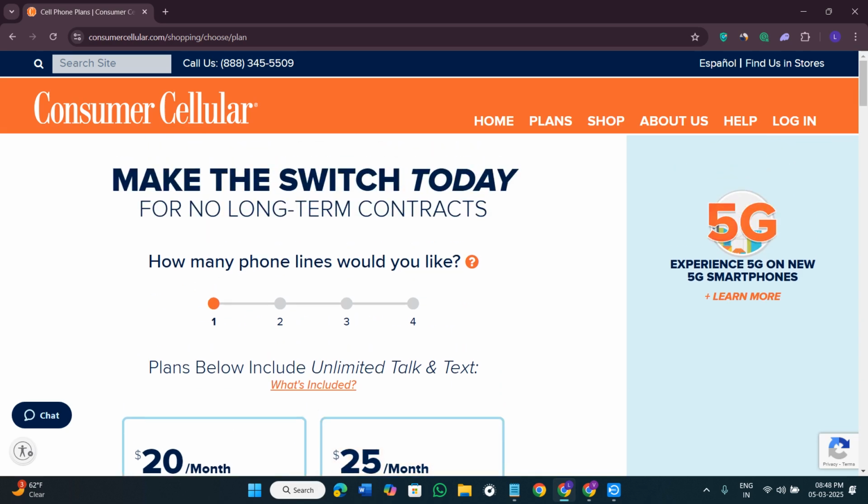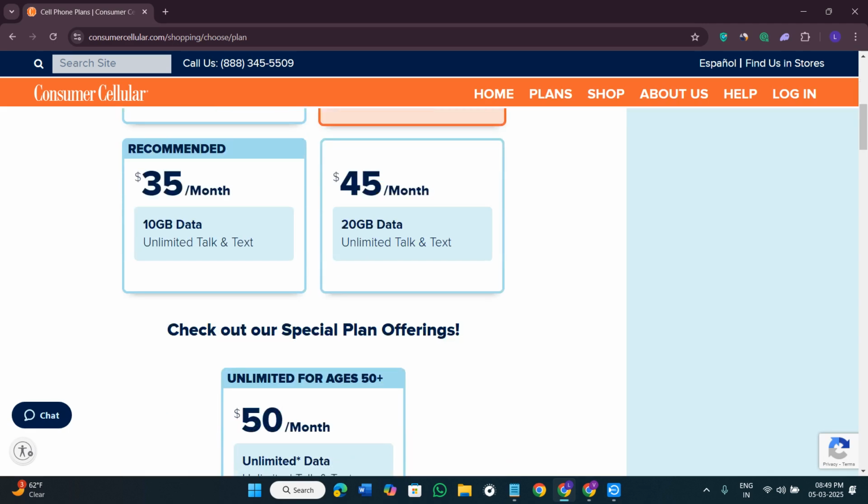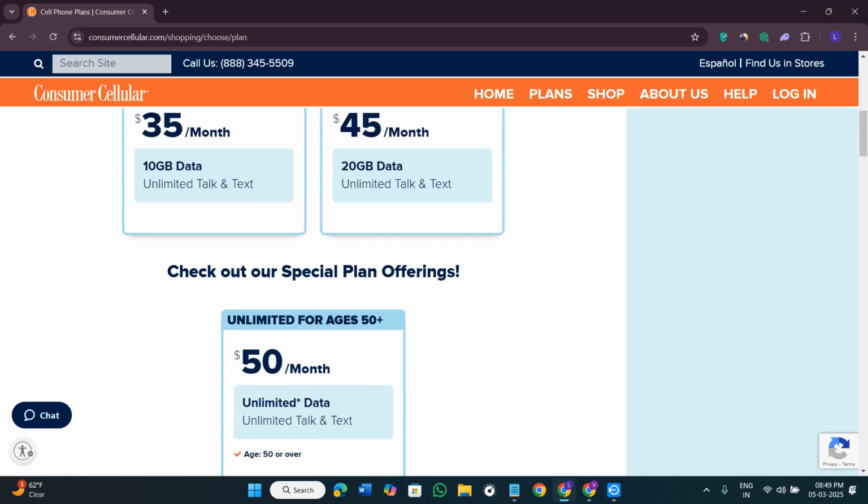The only cons that I found with Consumer Cellular are that it is not ideal for heavy data users. The plans have lower data limits as compared to the big carriers, and it will also have limited perks because there are no free streaming services or international roaming like premium carriers offer.